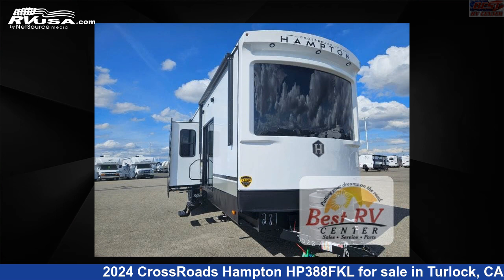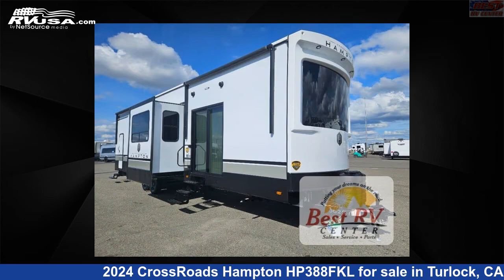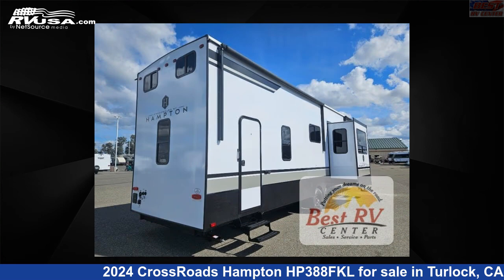This 2024 CrossRoads Hampton HP388FKL is a destination trailer RV. It is located in Turlock, California, 95382 and is offered for sale by Best RV Center.